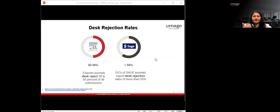So when we are talking about the mainstream publishers, if the manuscript does not pass the first editorial filter, it does not stand a chance for further publication, no matter how good the research is.